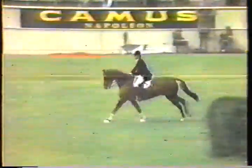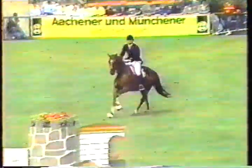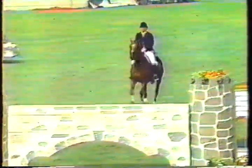Now, he got deep to that fence. That was too close. Now, the horse jumped it, but it wasn't an ideal ride on the rider's part. The wall.